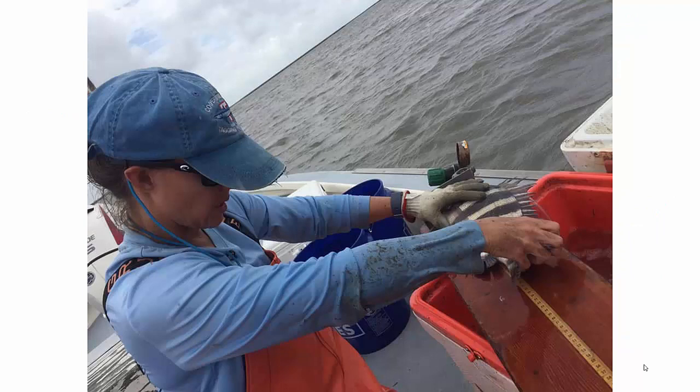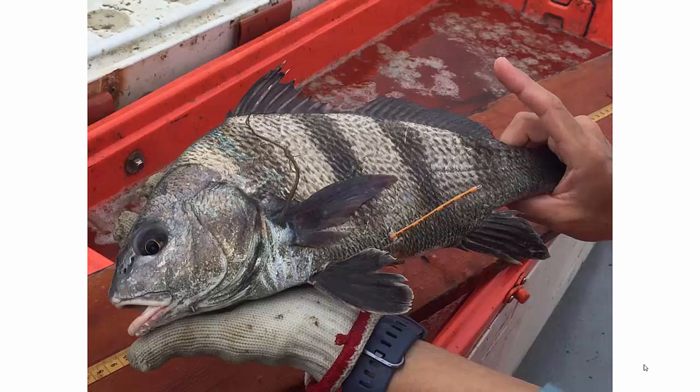Here's Liz with a sheep's head. I know it's a sheep's head because it's got the increased spines on the backside. It could also be a black drum because of the black and the white, but I can tell from this angle that it is a sheep's head, and she's measuring it on the bump board. You can also see the oxygen in the front of the cooler, which is used to keep DO high in the live well to keep the fish healthy.